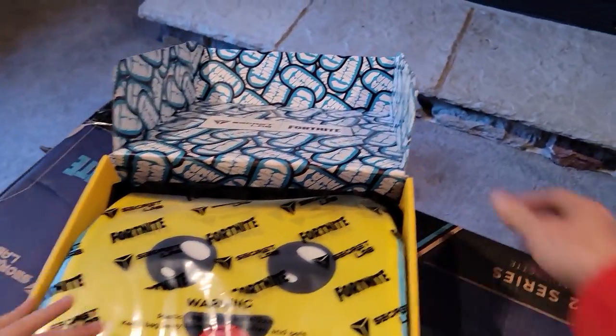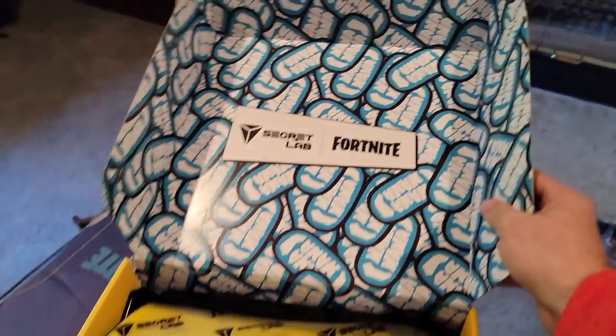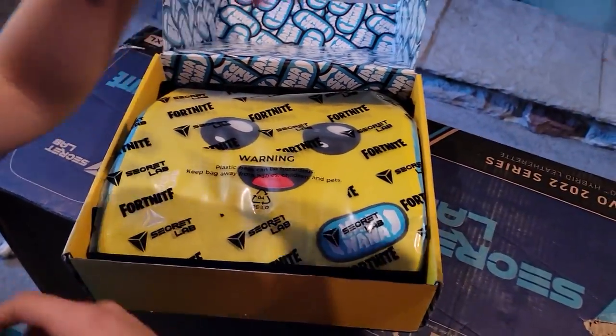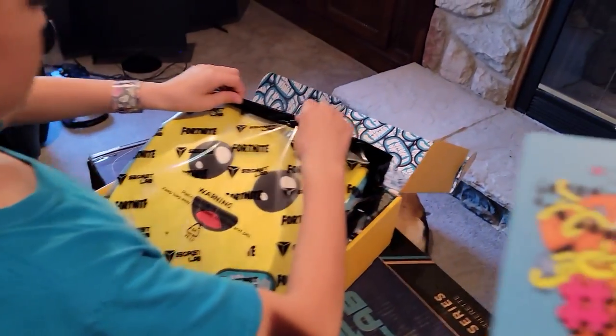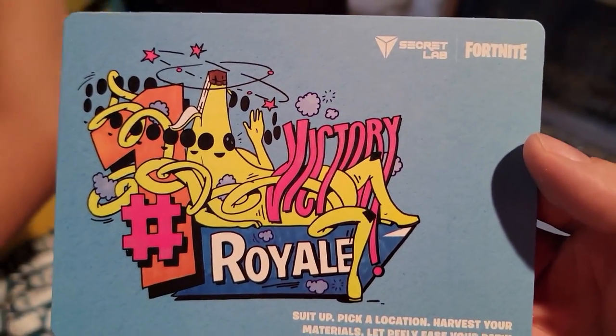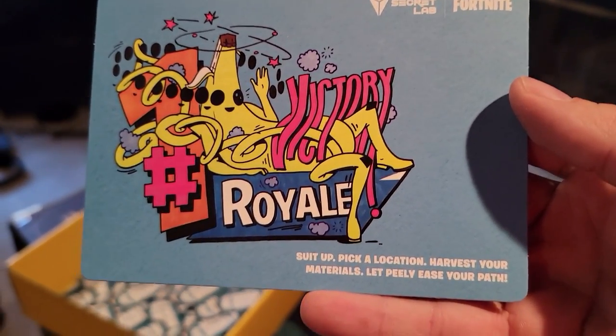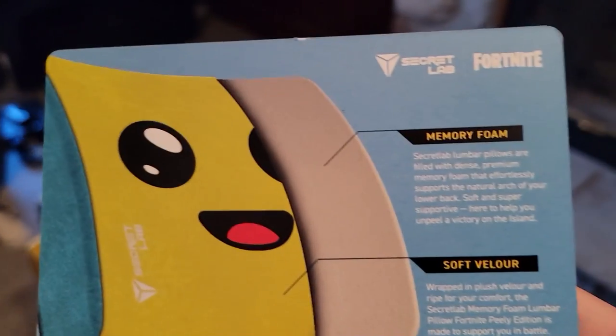Look at this. Now this is like a loot box. This is awesome. Look at the Peely, Jackie. Number one Peely wolf, yeah. Will you open that real quick while I look at this? So it says, Victory Royale. Suit up, pick a location, harvest your materials, let Peely ease your path. I might have to open it.